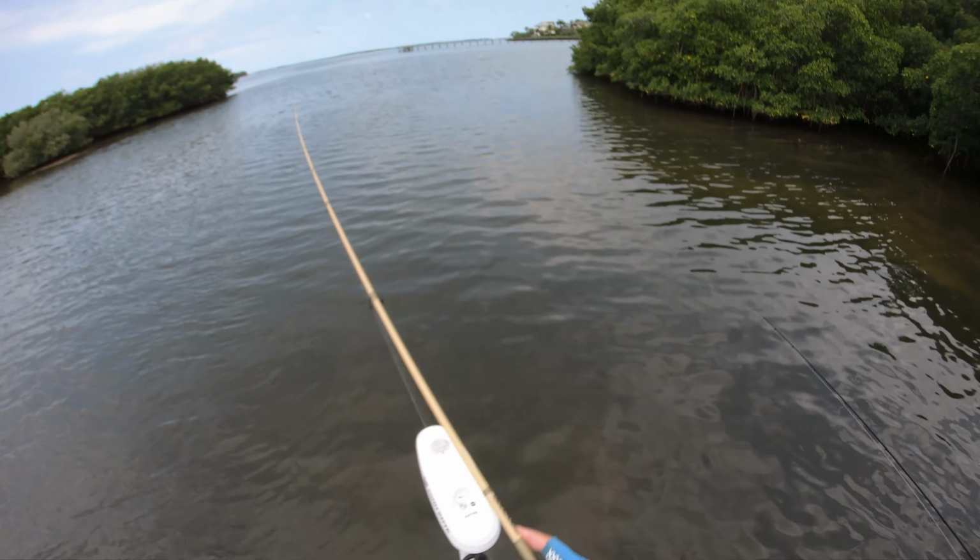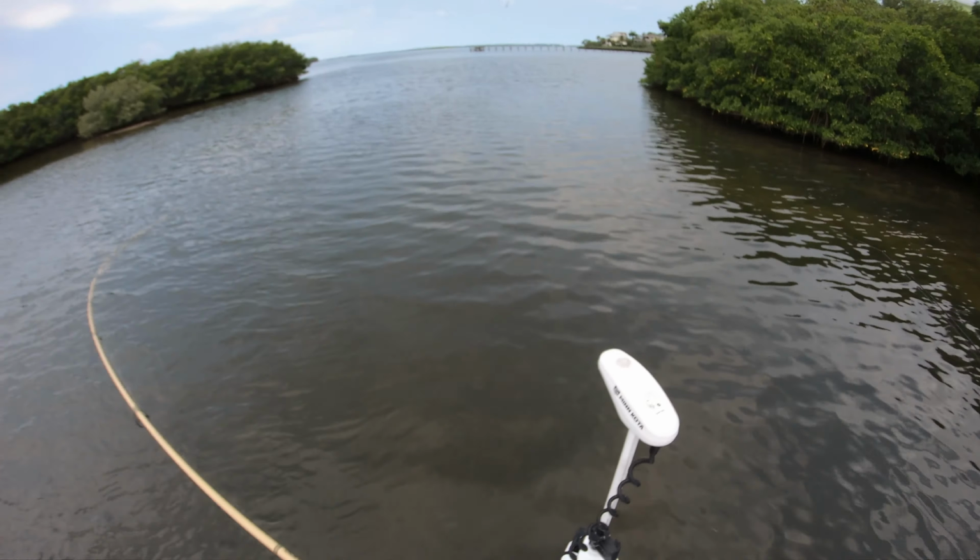Oh, you're on. Monster. Giant. Get the net. Roger, get the net. Careful. You're good. Just keep line tight. Line tight. There you go. Get the net!